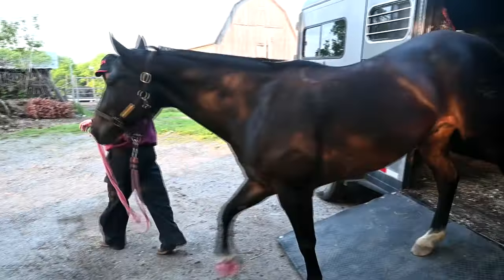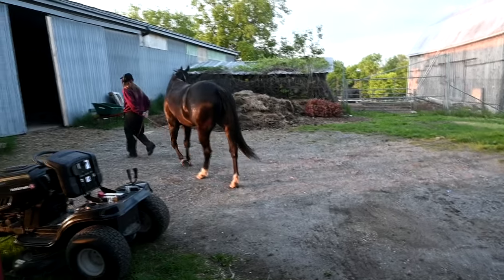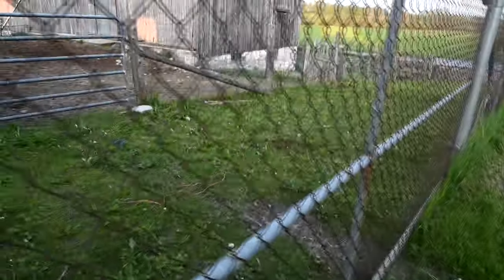Good boy. Did you give him treats? He's looking at that guinea. So there's a guinea that keeps getting caught in this fence and it can't get out.